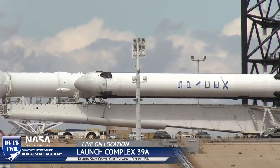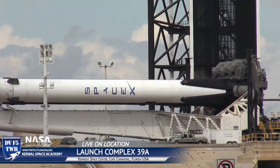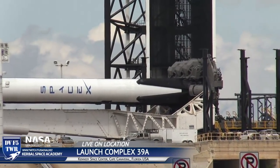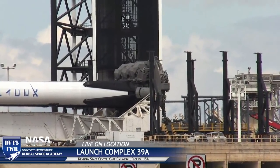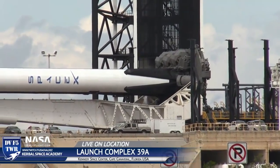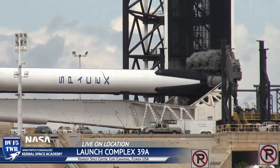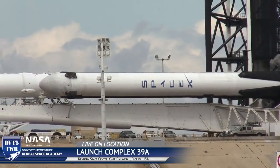What is the launch time in the Eastern time zone? The launch window opens at 6:36 p.m. Eastern Daylight Time, which translates to 22:35 UTC today, and the launch window is just under 2 hours.